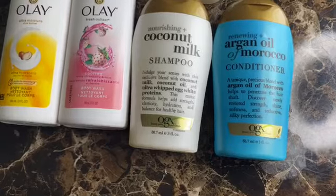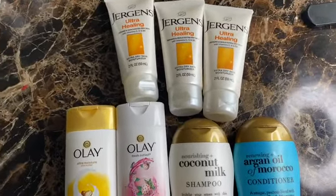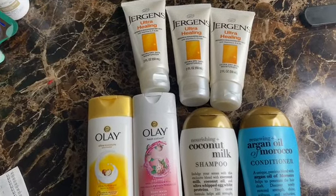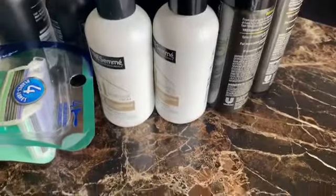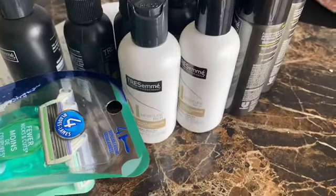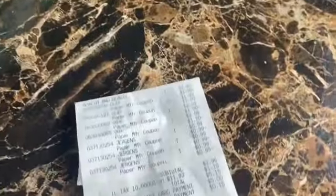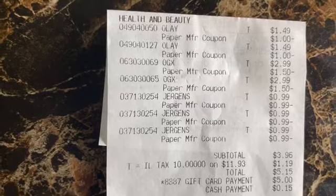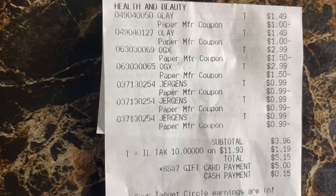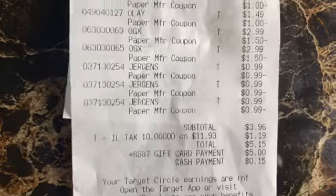All right, so because these are travel size items, these did not qualify for the spend 20 get 5. The only ones that qualified were these Tresemme ones. So that's the only thing that qualified. All right, so here's my receipt for that. Olay $1.49 took off $1. OGX $2.99 took off $1.50. The Jergens 99 cents took off 99 cents, making them free.